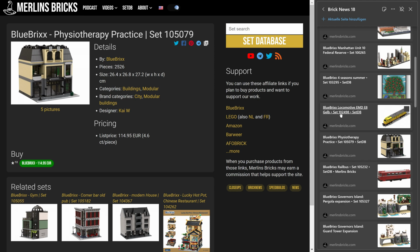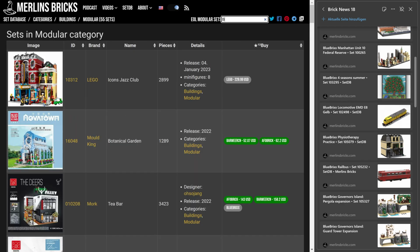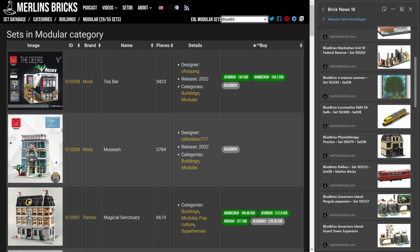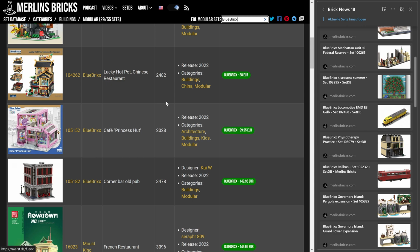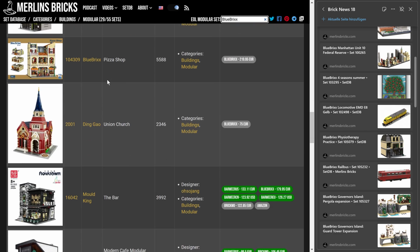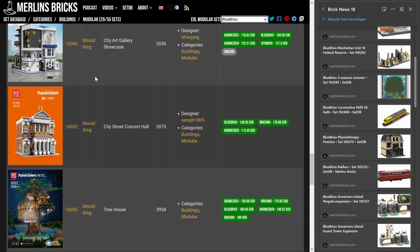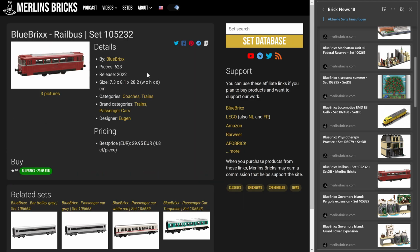Anyhow, modular BlueBrixx. I wanted to check: is this now all of it? Let's go to modular. Okay, yes, I'm filtering from BlueBrixx, but of course you can buy all of them at BlueBrixx. So let's do a quick view here, and I think that is it. That was all the modulars from LEGO, and I think all of them are now available. Let's see if that worked out for them, and if we are going to see more of them.